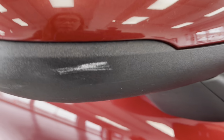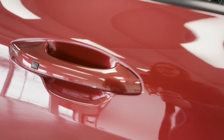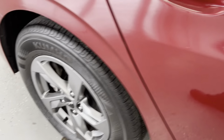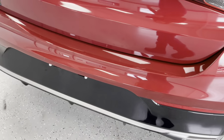You have a scratch there on the front of that front passenger side door, and some scuffing here on the outside of that mirror cap. A nick there on that front passenger handle, and a small nick there as well. Another one there. And we'll come along here now to the rear of this vehicle.